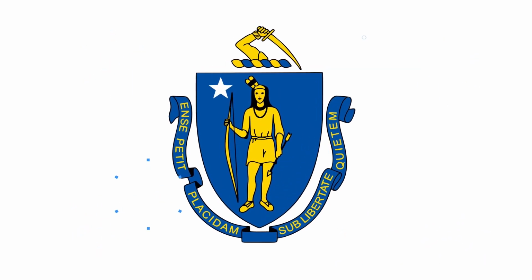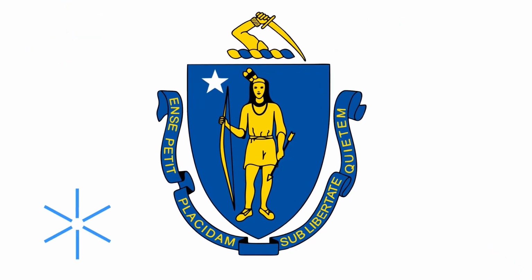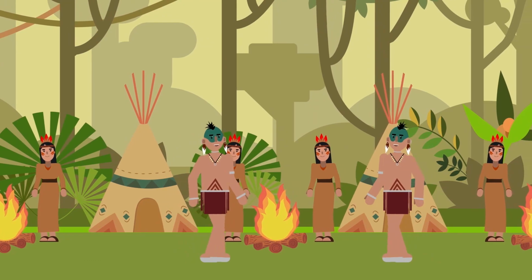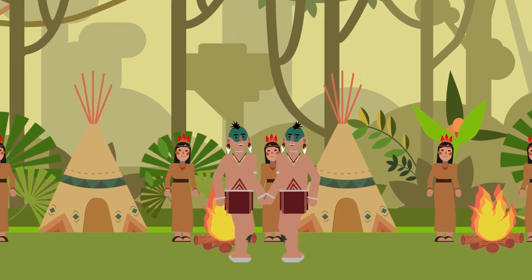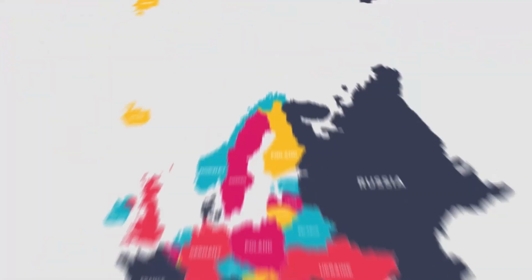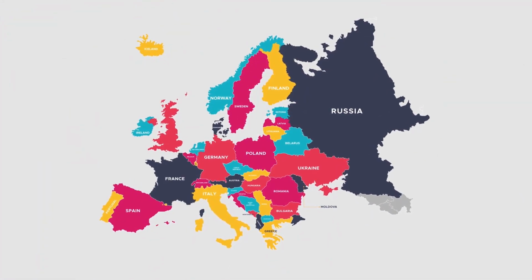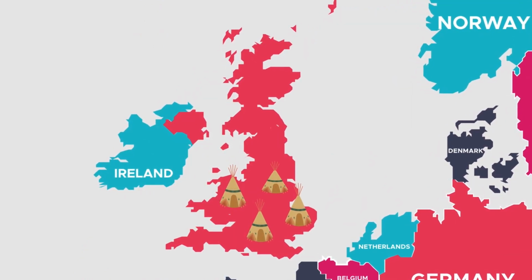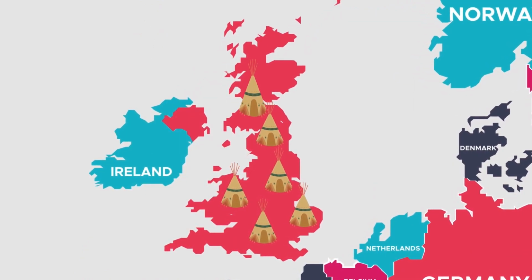But no other American state flag prominently features its Native American heritage more than the Commonwealth of Massachusetts. With its white field emblazoned with the state coat of arms, the flag shows an Algonquin Native American with bow and arrow. The Algonquin, before European arrival into North America, were amongst the most populous of the pre-European Native American groups, with their historical lands stretching from the Midwest to the Atlantic coast.